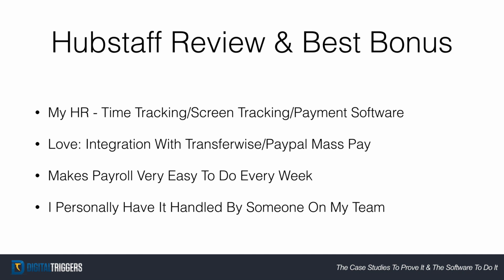Unfortunately, none of my PayPal accounts anymore have MassPay through PayPal, so I cannot speak to their integration with MassPay, but from what I'm told, it works just like TransferWise does. So again, it will do payroll automatically, and you can set up payroll to run automatically, and you can integrate with PayPal MassPay to pay those people out.